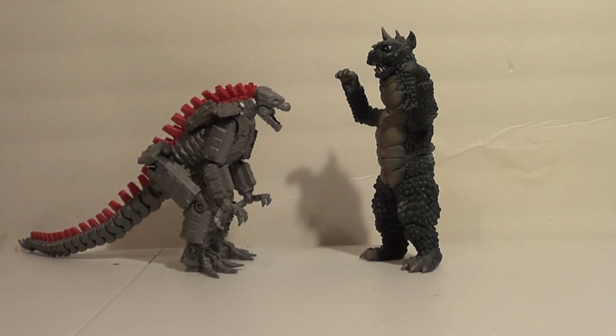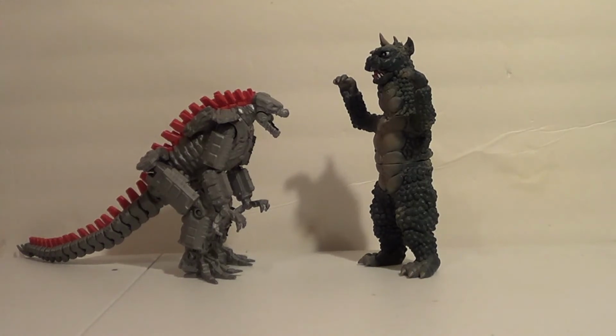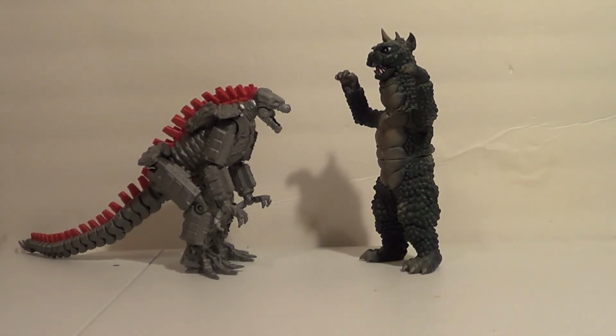For like $100, I was like, I can't do that, even for my boy Behemoth. Maybe we'll get another decent figure of him one day, but I couldn't do $100. But yeah, Gabara is very tall. That's the size comparison. I just wanted to rant about YMSF.